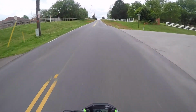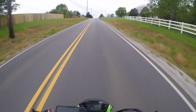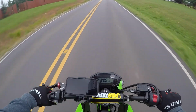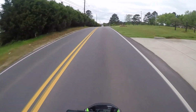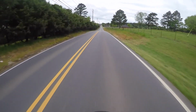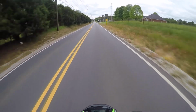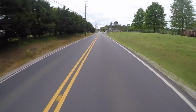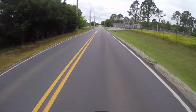So it was a 2017 and had 1,000 miles on it. It was red. It had a couple scrapes on it, to be honest with you. And I was like, whatever, I could deal with that. But it had an aftermarket exhaust, some LEDs, yada yada yada. And I was like, okay, I could deal with that. Get a wrap kit, do something. I could live with that.